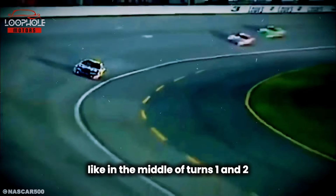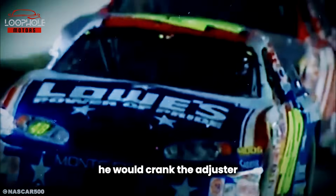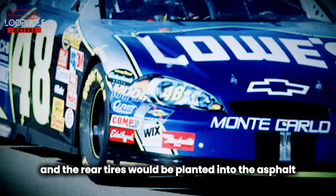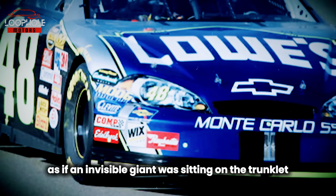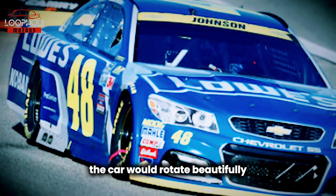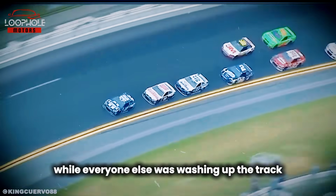When Johnson needed grip, like in the middle of turns 1 and 2 where the car wants to slide up the track, he would crank the adjuster. The window would stand up, the air would catch the spoiler, and the rear tires would be planted into the asphalt as if an invisible giant was sitting on the trunk lid. The car would rotate beautifully. He could hug the yellow line while everyone else was washing up the track.